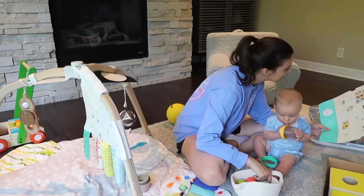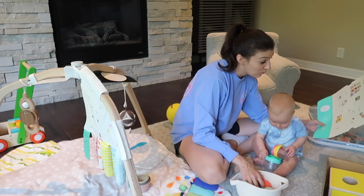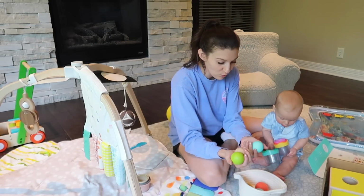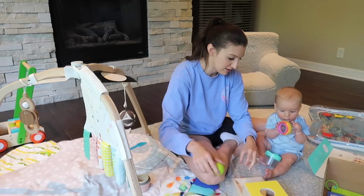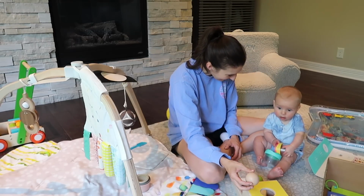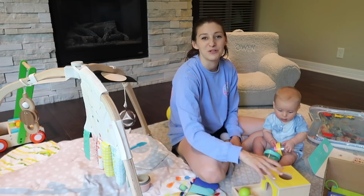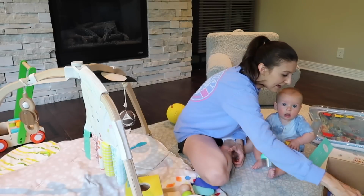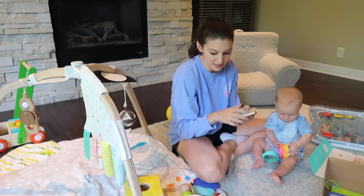what is this? This is a treasure basket with felt balls that go in it. Then he also got some wooden balls that look like they go. Oh, and look. They kind of roll down a little ramp here, so that's fun. And, oh, a little puzzle, just like a one-piece puzzle.